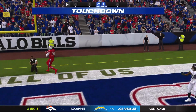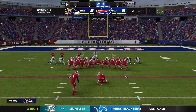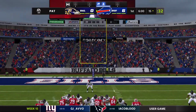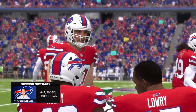And that is caught. Touchdown, Buffalo. A great play there. His second touchdown on the season. And the Bills take it all the way down the field and score on the opening drive. Point after by Lambo, up and good. And it's now a 7-0 game.